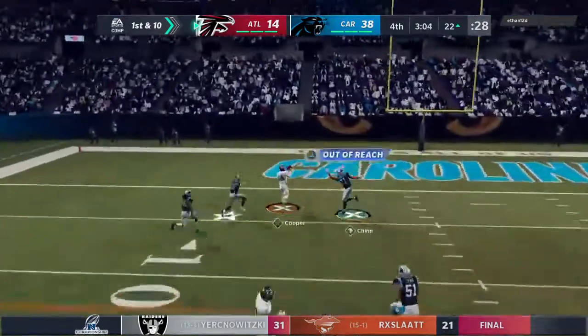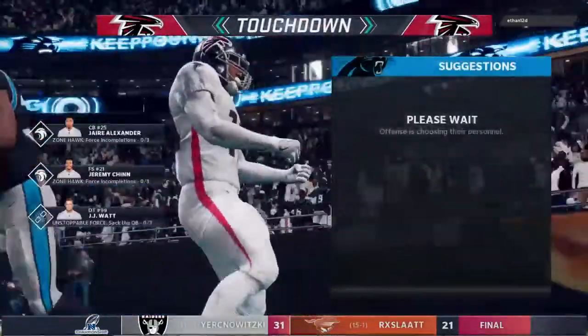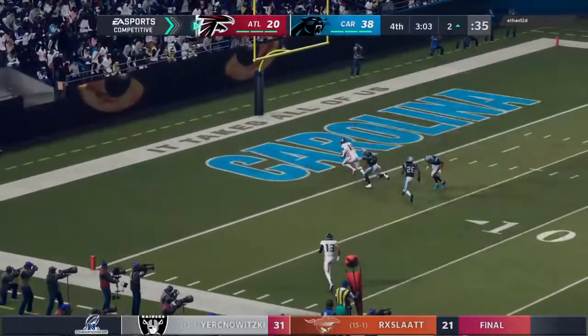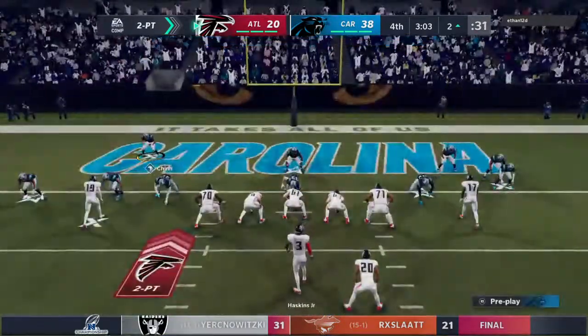Out of the shotgun, Haskins. And he'll take it into the end zone. Touchdown, Atlanta. A 22-yard touchdown grab. And the Falcons get a bit closer. The Falcons are going to leave the offense out there. They'll go for 2.